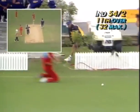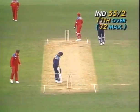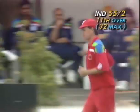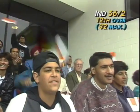Let's hope not anyway. That's a nice shot. Down towards third man. Butchart saves well. Very good fielding indeed under difficult and trying conditions. And Ian Butchart did very well indeed. Shrikant over the top, big hit. And bouncing once and into the fence for 4.